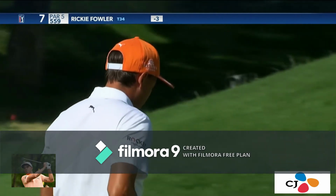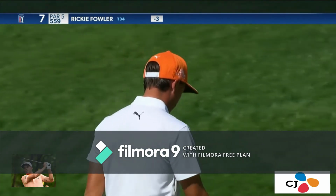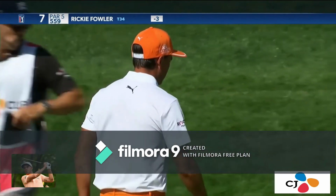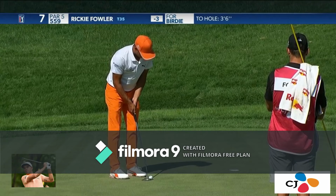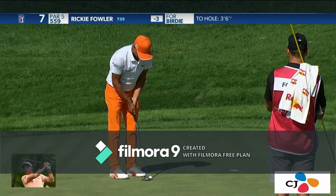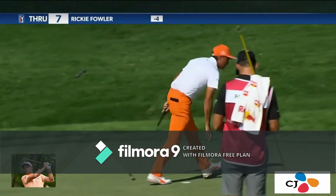A little tentative. I thought after making 3 bogeys in a row, he may give that eagle putt a run, but probably just thinking I need to make a playing between now and Augusta as practice, as the work. It's a good birdie there from Rickie.